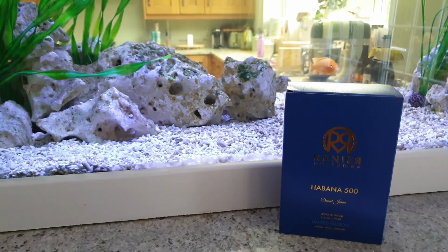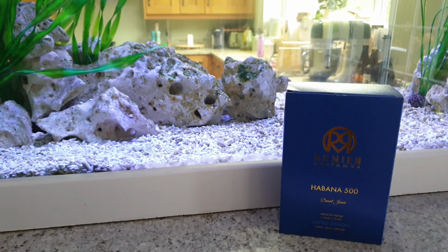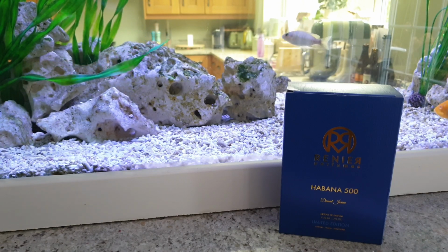One second. Sorry about that. Back after another distraction, my cat came flying through the cat flap and took the cat flap with her. Somehow, that's never happened before. There's an almighty crash and she's come running through and the cat flap literally is around her.